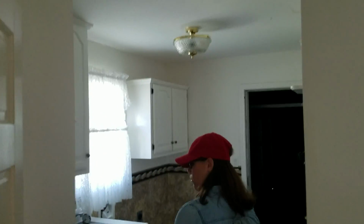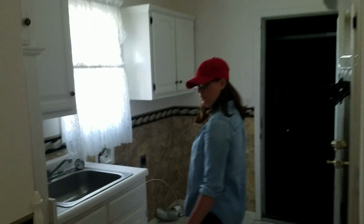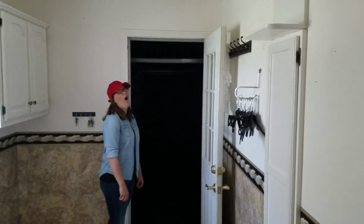This is pantry slash washroom, washer and dryer. Got a half bath here. And the power, they don't have power on right now. Can't see it. 3-car garage. Really cool extra space in the back for tools and my kayak and other places on top of that. It's a really spacious garage.